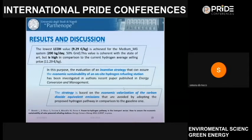Obviously, this value is current with the state of the art, but it is high compared with the current hydrogen selling price. Consider that in Bolzano, the only hydrogen refilling station present in Italy, the hydrogen is currently sold at 11.3 euro per kilogram. On this point, in a recent paper we published in Energy Conversion and Management, here you can see the reference of this paper. Hope you can read it with passion and with curiosity.